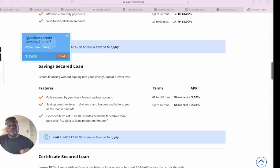So again, you pay that 90% off. You want to pay 90% so that when it reports to the credit bureau, it's going to show that you have a 90% paid off loan, right? It's going to show that you already paid off 90% of a loan, and it's going to report a positive payment.